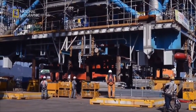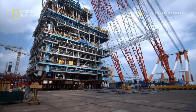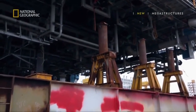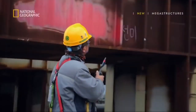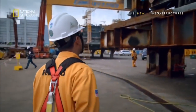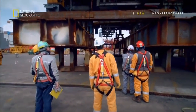With almost 6,000 tons hanging off the floating crane, the atmosphere is tense. Wind and movement could cause the module to swing and damage its underside. It would take months to repair and cause a huge delay to the construction schedule.